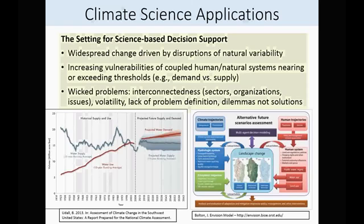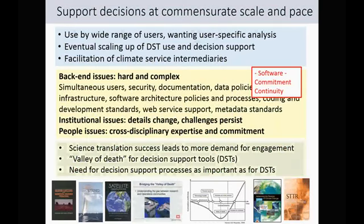So where does that put us in relation to decision support tools? Well, from the climate science enterprise perspective, we're trying to support climate adaptation at a scale and pace that's commensurate with the climate challenges. So it means that we're developing tools and resources that can be applied by a wide range of users who want specific analysis for their needs. And that implies making something like guidebooks, workbooks, or software that allows us to scale up the use of those decision support tools and decision support processes, and then to also facilitate intermediaries delivering or engaging with communities long after we're disengaged from a particular project.